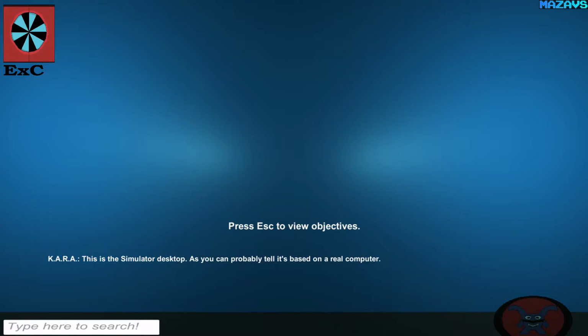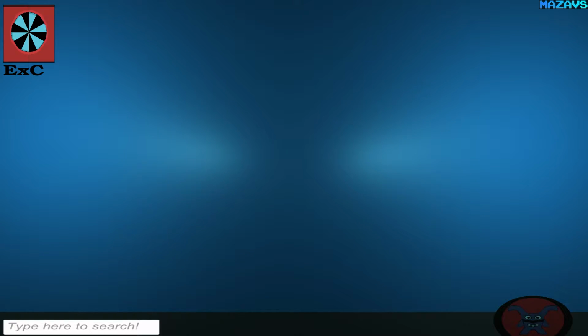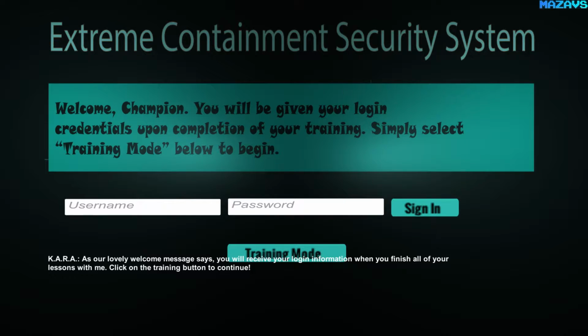This is the simulator desktop. As you can probably tell, it's based on a real computer. Well, I guess technically it is a real computer. You probably know what I mean. Anyway, click on the XC button to launch our program. As our lovely welcome message says, you'll receive your login information when you finish all of your lessons with me. Click on the training button to continue.